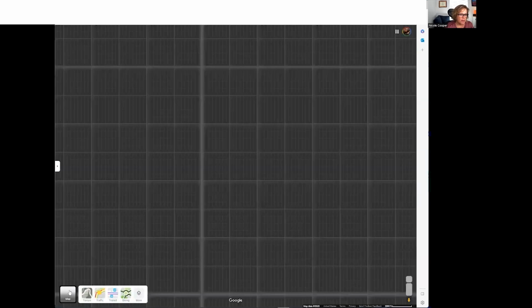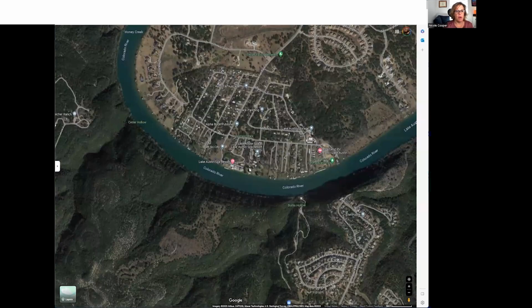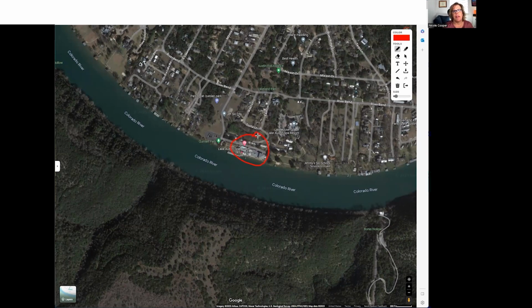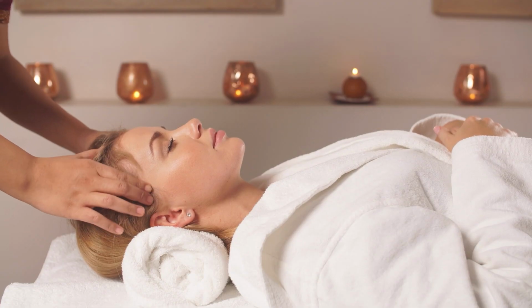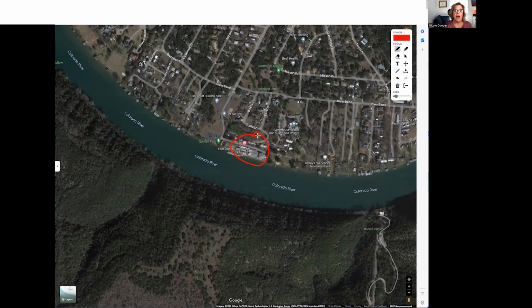And I'm gonna put it back on satellite just a minute to show you what is down here, because it's worth noting. You have the Lake Austin Spa Resort right here. Quick tip about the Lake Austin Spa: if you go and get a treatment early in the morning, like a massage or whatever, you're welcome to use the facilities the rest of the day, so you can hang out at the pool and use the facilities. So I always recommend going in early, getting your treatment done, and then hanging out the rest of the day.